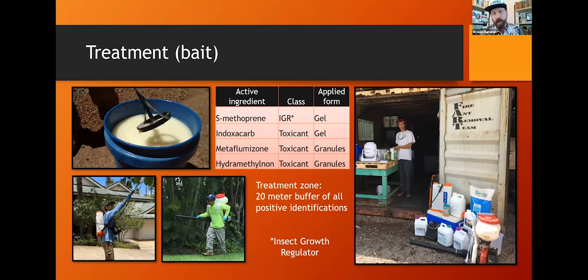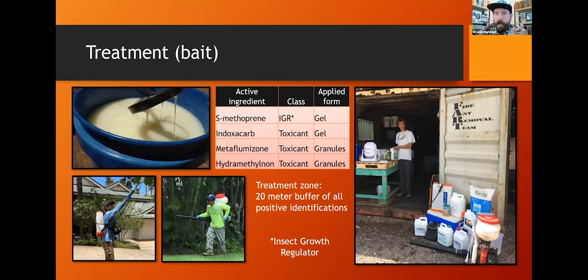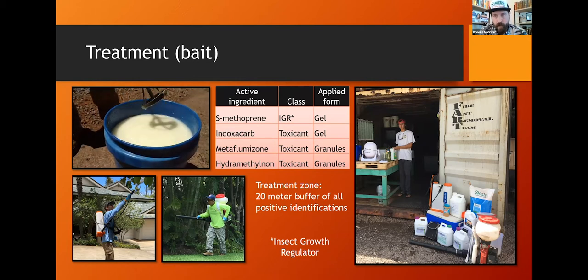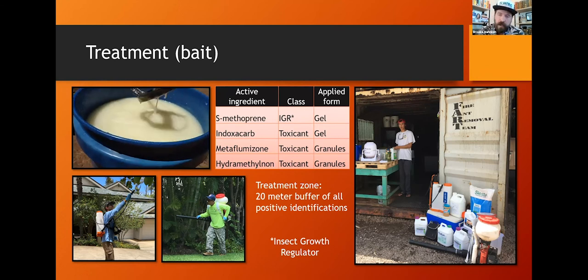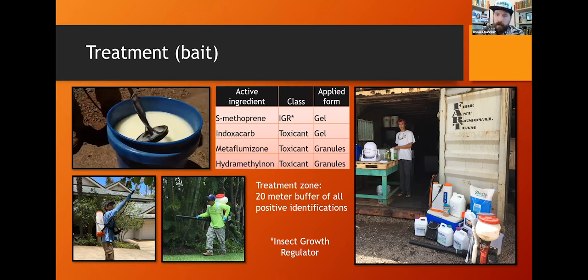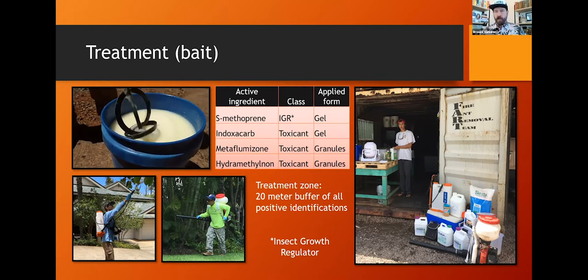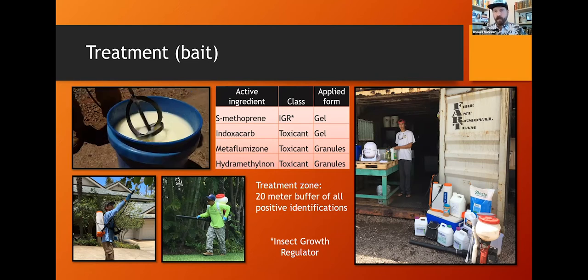How do we do the treatment? Well, we use a number of different products, from insect growth regulators, which is birth control, more or less, and toxic baits. We put bait out. Ants are social insects, and so they go out and they work together to gather up food, and they bring it back and they feed the queen, they feed each other.